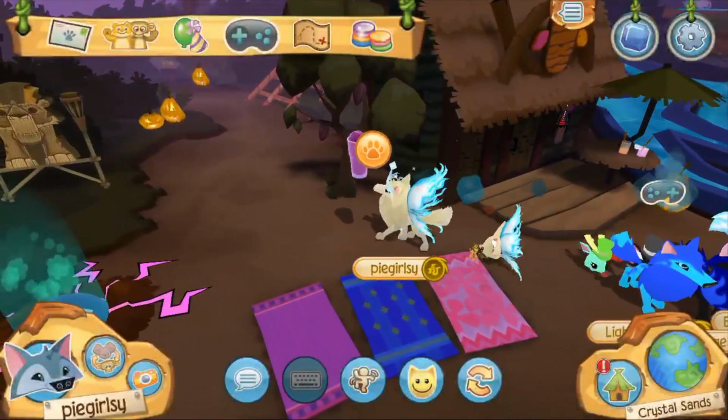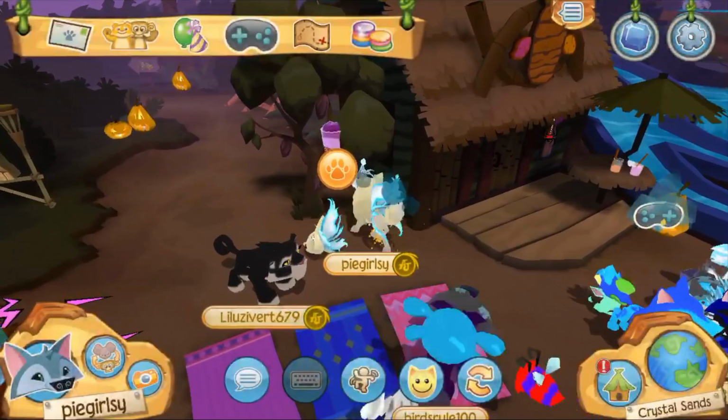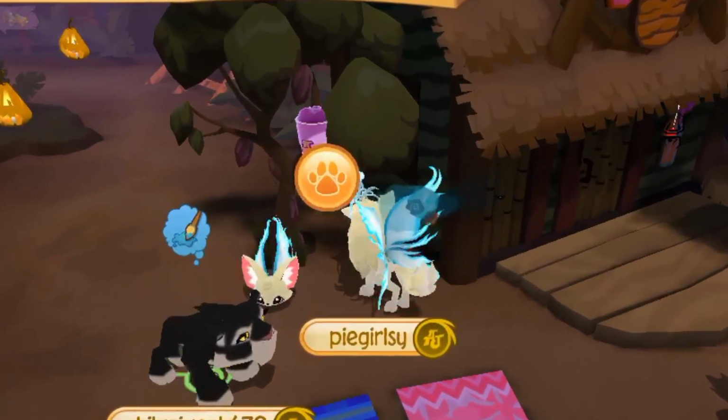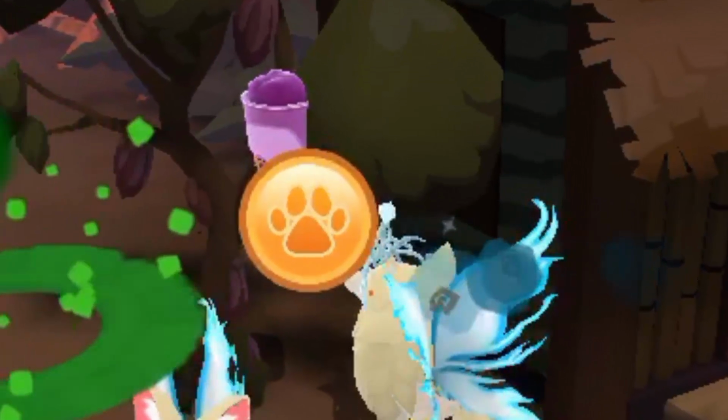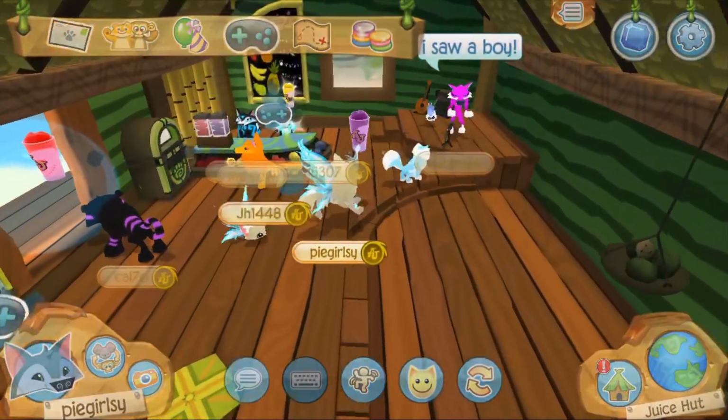So I'm gonna have it on the screen if you have not seen this for yourself. So yeah, I'm just gonna show you guys one more time. If you go around the side, you can see that it's right in front of the window, but when you go inside, it just kind of disappears. And I've never tried a grape smoothie, but now I think I like them. Well, anyways, that is the first thing I bet you have not noticed on Animal Jam Play Wild.